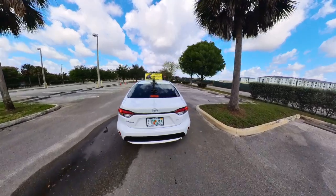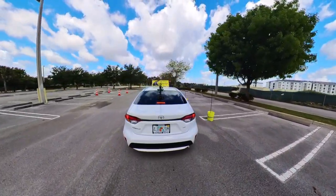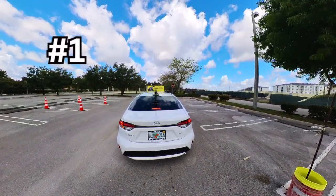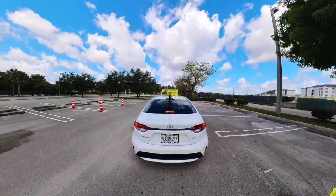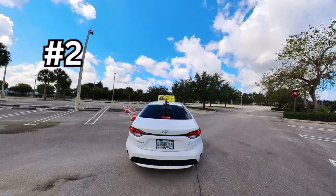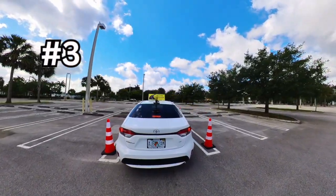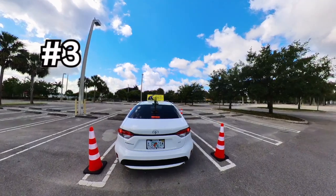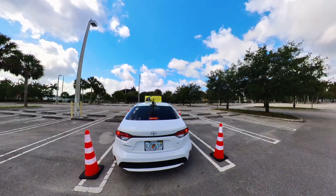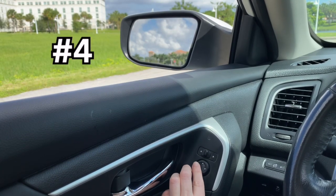So guys, let's quickly recap the steps to make sure that you got everything down. Ready? 1. Find a suitable spot. Look for a space that has a lot of room on either side. 2. Signal your intention. Turn on your indicator to alert other drivers. 3. Position your vehicle. Align parallel to the curb with about 2 feet of space. 4. Check your surroundings. Use the mirrors and check blind spots for safety.